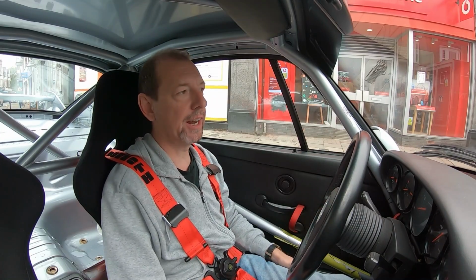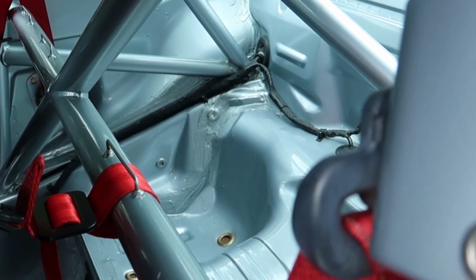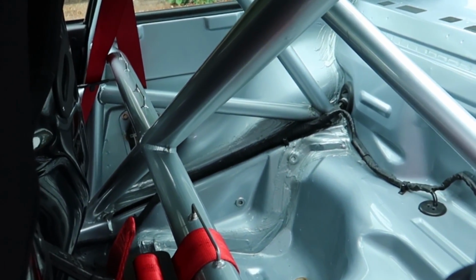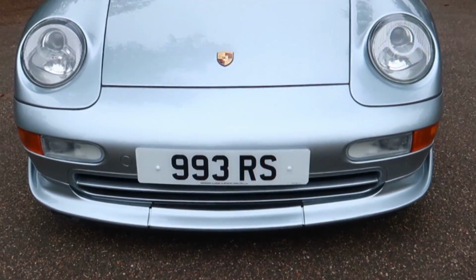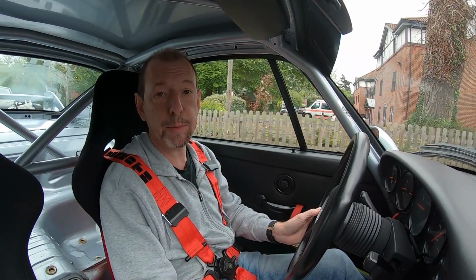Just sitting here idling, the car's physically moving. The engine, there's so little of anything in this thing. This is as close as you're going to get to a race car on public highways. It is also very, very low. This is not a car you want to go over the top of mini roundabouts in. In fact, avoid crisp packets.